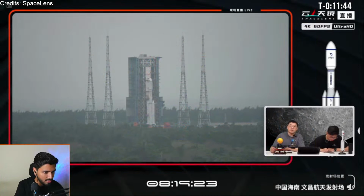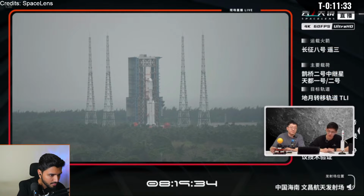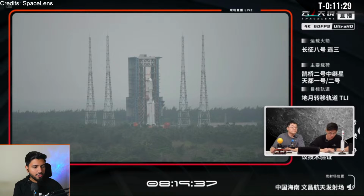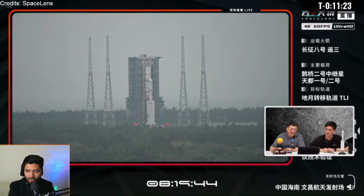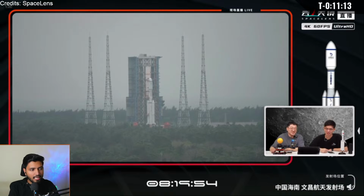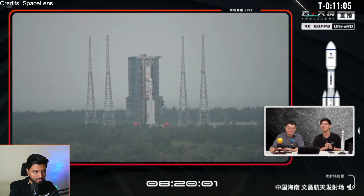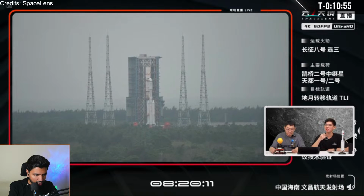So, again, T minus 11 minutes from the launch, everything is looking good. You can see the vents and everything right now here. The satellite is sitting in the fairing. The weather is looking good right now. We are on track for the 11-minute launch, and yeah, we are looking good.